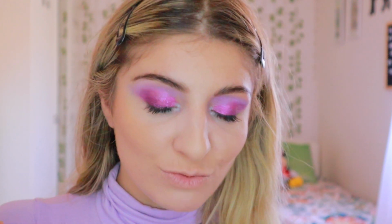Now, this is the Pixi Glowy Powder in Rose Dew. Honestly, guys, it's really pretty. The only thing is that, oh my god, it's so glittery. Like, this is the shade. Okay, but it fills your face with glitters. It's such a pretty, beautiful, very natural blush. And even for summer, I would just wear it on its own because it's so, so pretty.